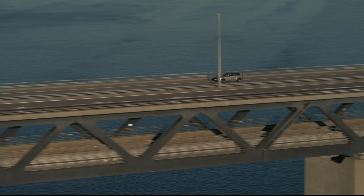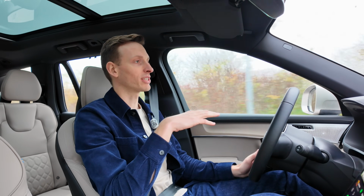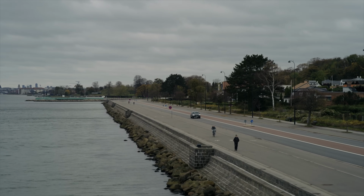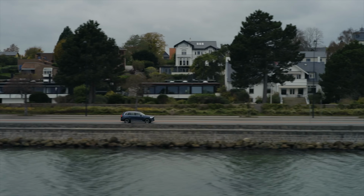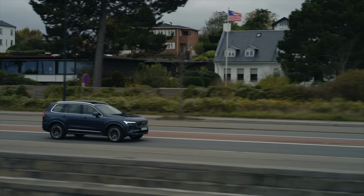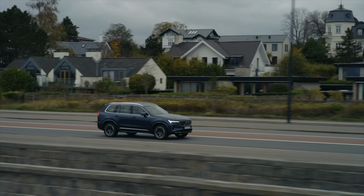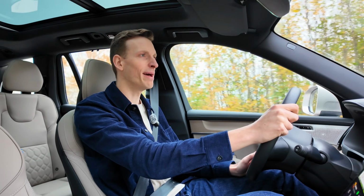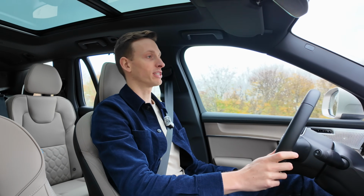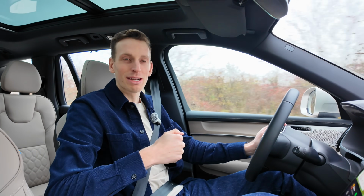So XC90, today we are driving two versions. The first one is the B5 and B6 mild hybrid version, basically a petrol engine with 48 volt battery technology to improve efficiency. 247 horsepower or 297 horsepower. The B6 gets a supercharger, whilst the B5 just gets a normal turbocharger. They also have an improved Miller cycle combustion, which is better for the efficiency of the B5 and B6. Yeah, that's a petrol engine.